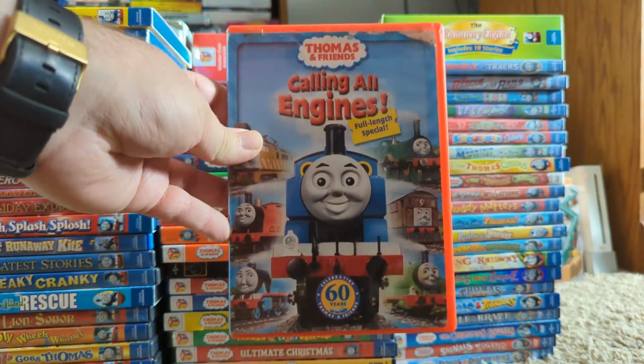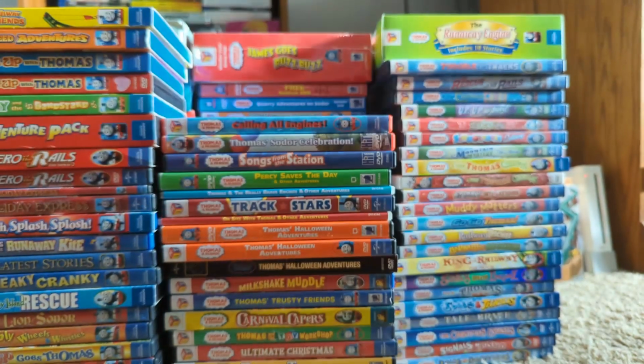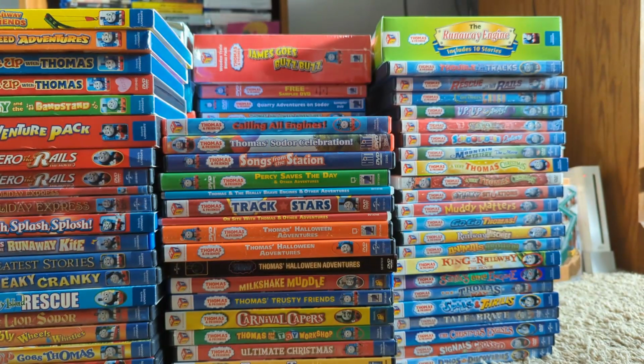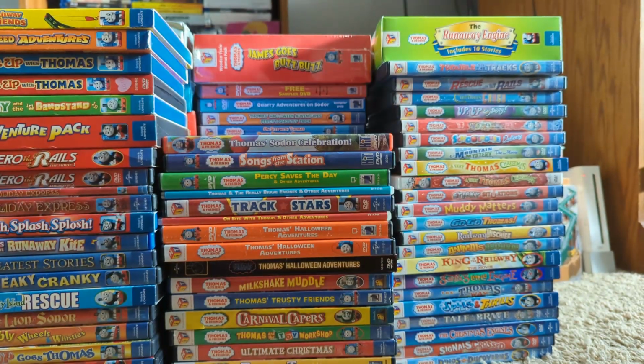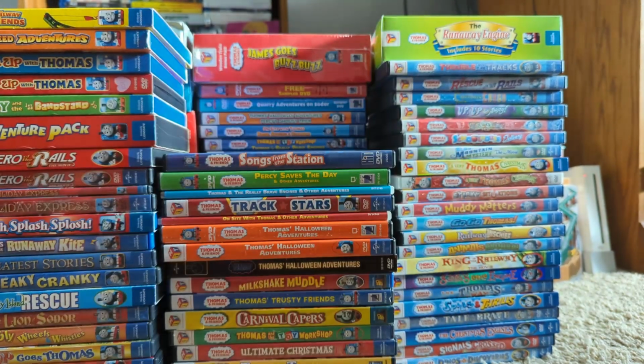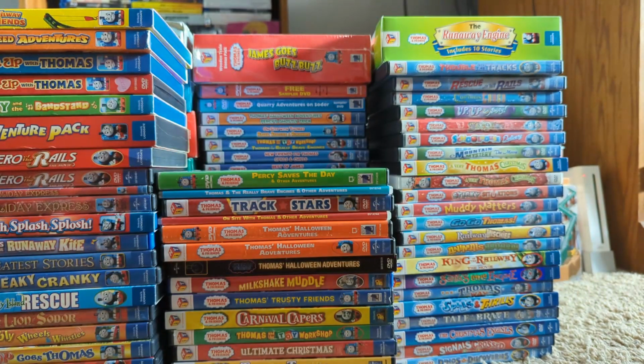Calling All Engines. This is my original. Okay, that's the one that Dan sent me. And I have a reprint here from Lionsgate. Thomas's Soda Celebration. And Songs from the Station. I got those the same day, and I was in love with them. I think I got them.